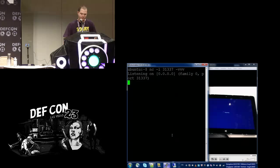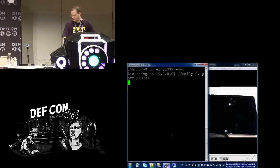Time for awkward silence. If you guys have any questions, this is DEF CON, all right? Feel free to interrupt, shout, yell, curse. Yes? Left side is your EC2 instance? Yes. This is externally on the internet. Okay, just making sure. Repeat the question. Why is the tablet so slow?